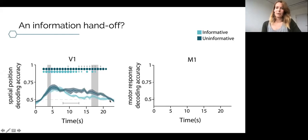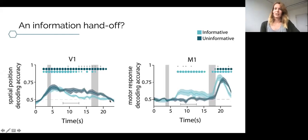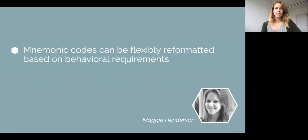information that goes down. And then if we look in motor area M1, now we look at this motor response decoding, you see that this is exactly flipped. So after this preview disk, if they know which button they have to press, you see that this information about the prospective memory goes up and stays up and sustained throughout the delay. All right, so these memory codes can be flexibly reformatted based on these behavioral requirements in the same task.